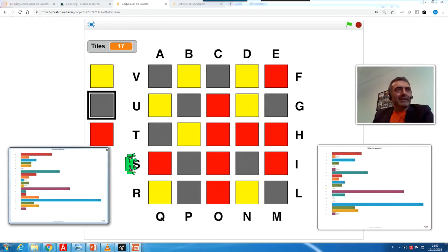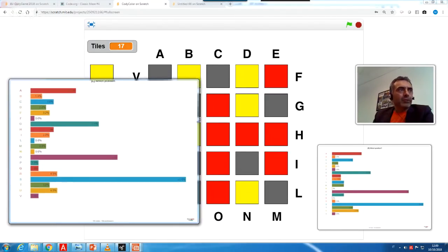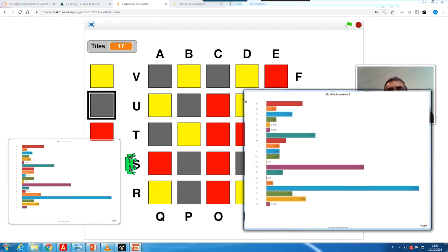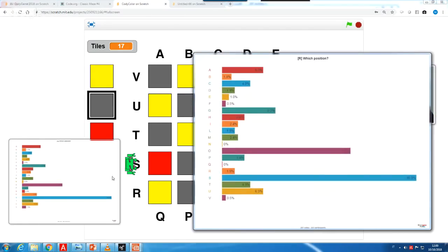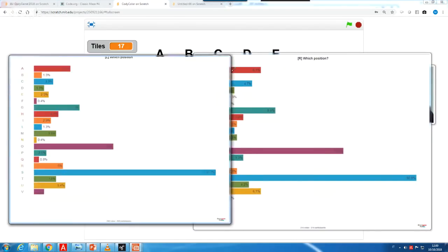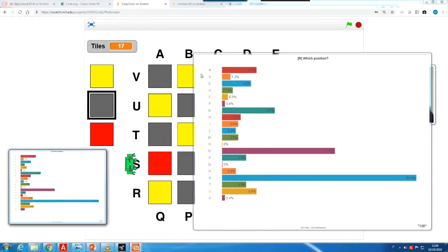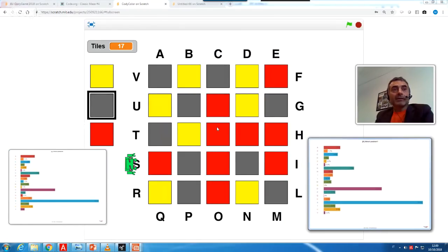Okay, so let me see. The most voted answer is S for the left team, and it is S also for the right team. So let's wait 5 more seconds. 4, 3, 2, 1. So 31 against 30. So left team 31 and 30. So let's see if it is the right answer.